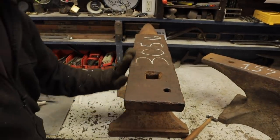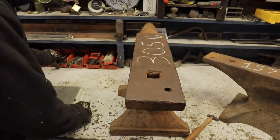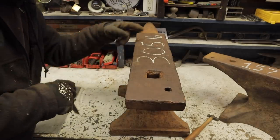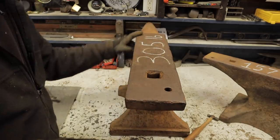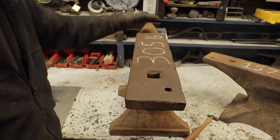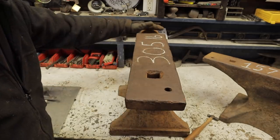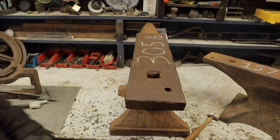As far as that edge goes, I mean, there's a ding here, a couple dings here. There are some pretty decent chunks of rust on the face of this. I haven't done anything to it at all, but my plan is to build up this edge, build up any edging. I'm probably gonna build up the cutting table here, build up around this hardy hole, and then just clean the surface flat. And get it down to bare metal so I can get it usable again.